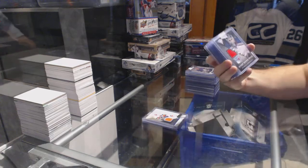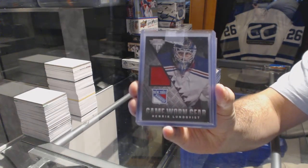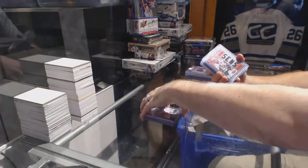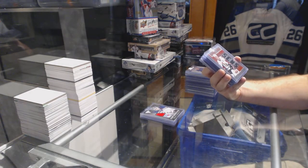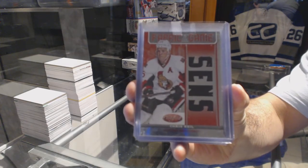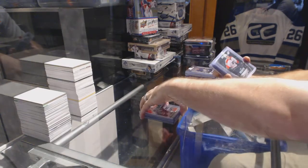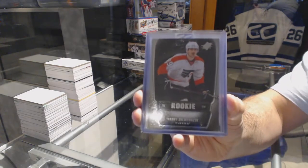For the Rangers, game-worn gear from Titanium, Henrik Lundqvist. Fabric of the Game jersey numbered to 150 for the Ottawa Senators, Chris Neil. For the Philadelphia Flyers, rookie from SPX, Harry Zolnierczyk.